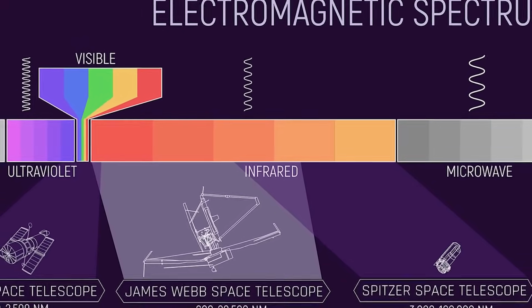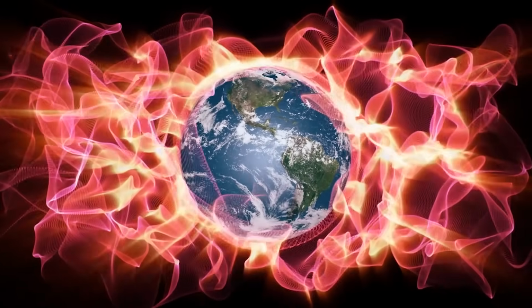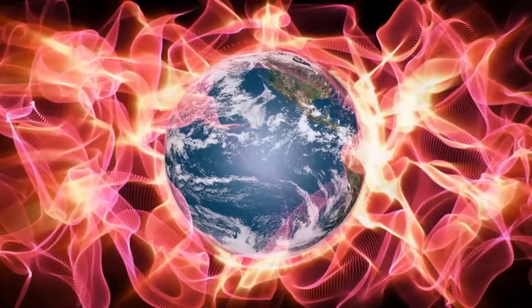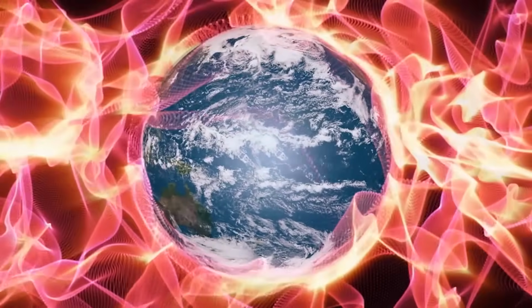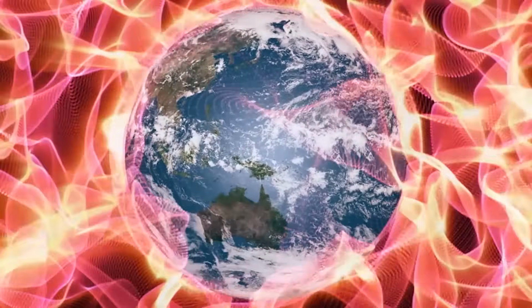In particular, ozone, which is a variation of oxygen with three atoms bound together, has a very strong signature in the ultraviolet wavelength. Think about how the ozone layer on Earth protects us from the ultraviolet radiation from the sun, and you can see how scientists could infer the presence of ozone on a distant planet if they saw a particular wavelength of ultraviolet light being blocked.